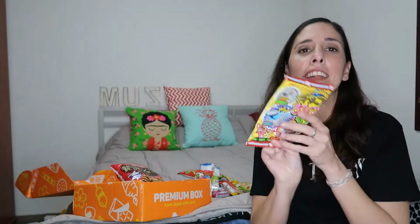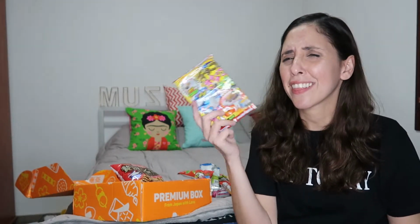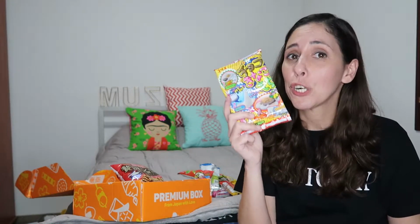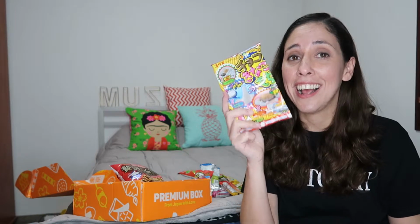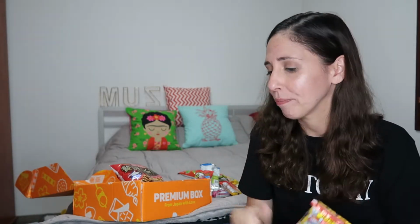Oh, this is the mochi. This is the DIY kit of mochi that they promised. They promised a candy DIY kit. It's a thing apparently that you can create your own candy. I'm gonna take it to work because I want somebody super close to me that will help me make it, because she's a mochi fanatic. So we're gonna make it at work. I'm gonna add this bit later on, so stay tuned. This we're gonna test later on.